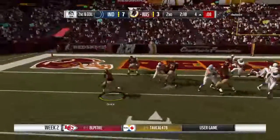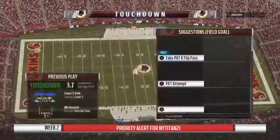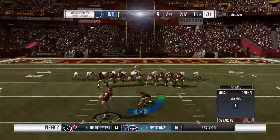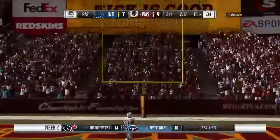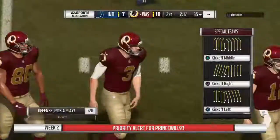They get it to him running left. And he'll take this into the end zone. Touchdown, Washington. Darius Geis, his second touchdown on the season. And the Redskins are able to strike for 6. And it's up and good.